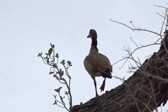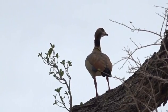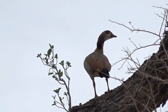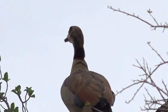Did you hear what Louise said? I didn't hear her. I wonder where the other Egyptian goose is, because this one is very chatty. There we go. It's a two-legged goose again. Oh my goodness, what is wrong with me today? Here we go. You see it opening its mouth. Now it is chatting.